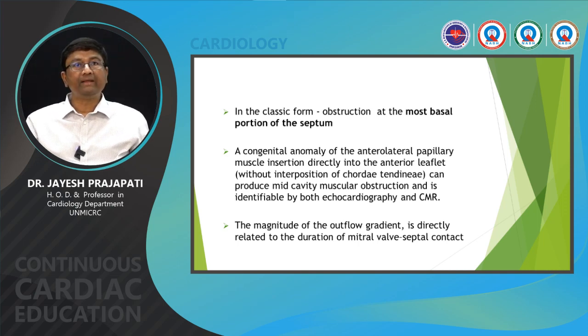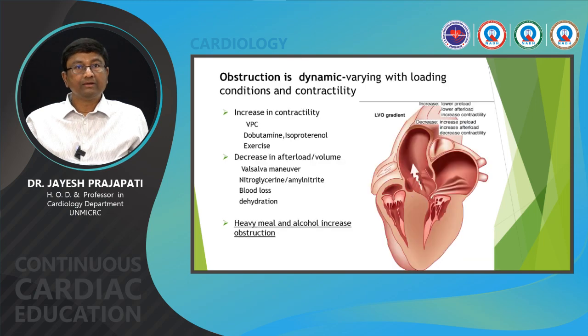The magnitude of the outflow obstruction is directly related to the duration of mitral valve and septal contact. So it is related to how much time it remains in contact, and that decides the obstruction. This is one of the important things. Obstruction is dynamic, varying with loading condition and contractility, increasing with VPC, and we can see it with dobutamine and isoprenaline. When we do exercise, these are some of the provocative tests.